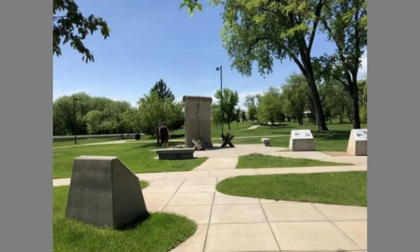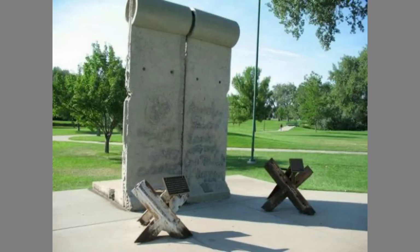Yep. So it has a ton of different things to play on and climb on. And then in the middle of the park, it has part of the Berlin Wall. Yeah. So it's again kind of like Dinosaur Hill. It's a great place to go to let your kids run around. There's a lot of open space here.